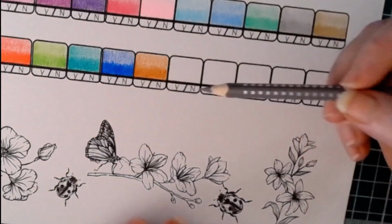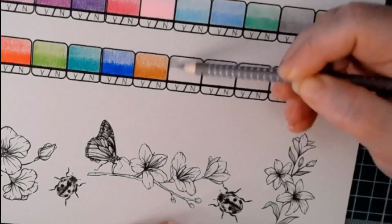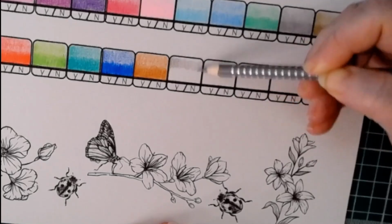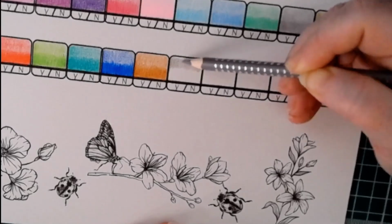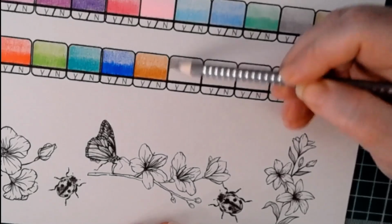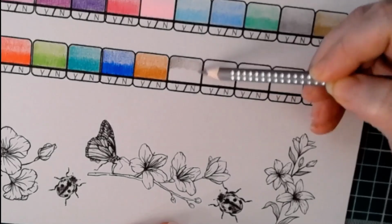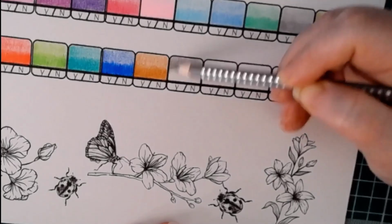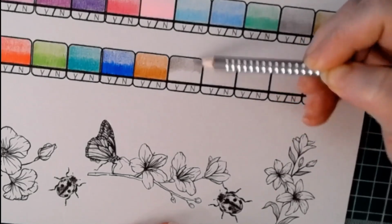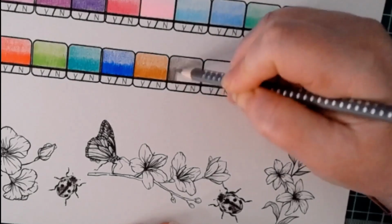The next one is our medium gray. And it's a bit of a warm gray. It's got a little bit of a brown undertone to it. So it would go quite well with the silver and with a bit of black so that you can darken it up and create a darker gray. When I first laid it down, it felt like it was more of a cool gray, but the more layers I get on, the more I can see the brown in it. So it's more of a warm gray. Definitely not as warm as a French gray, but a bit of a warm gray.